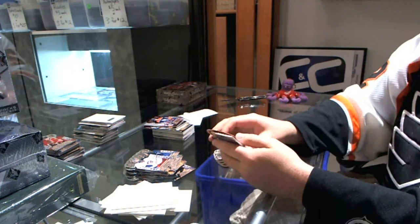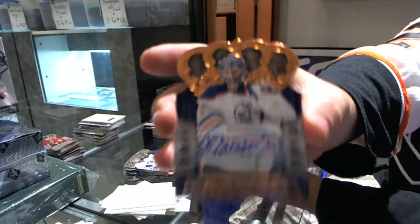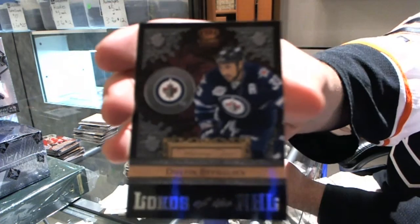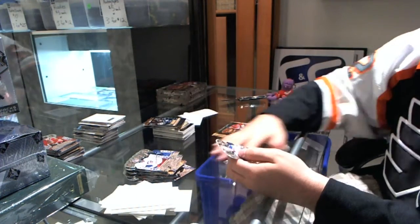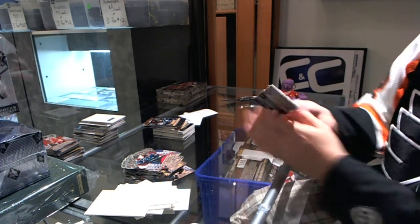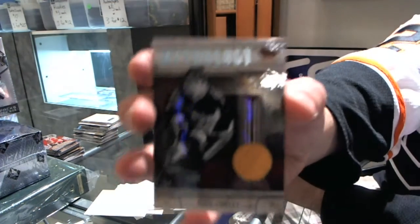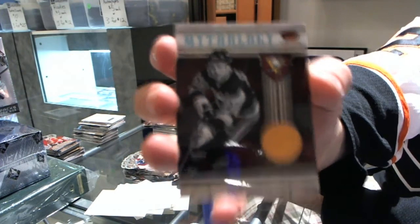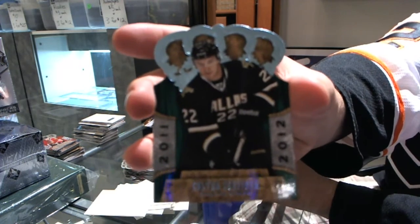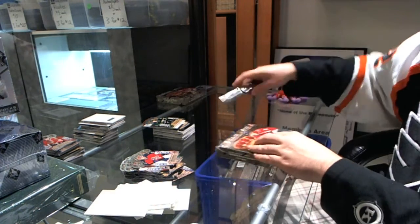Autograph, number 95 out of 99 for the Edmonton Oilers, Nikolai Khabibulin. As if the Oilers need more hits. And the Lords of the NHL for the Winnipeg Jets, Dustin Byfuglien. Mythology jersey for the Pittsburgh Penguins, Paul Coffey. And a rookie for the Dallas Stars, Colton Sceviour. On to box number 11.